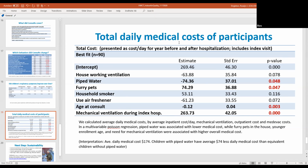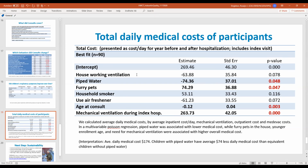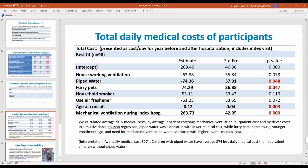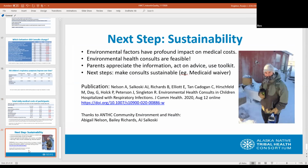And we found that those total medical costs, which was about $174 a day, were significantly lower in households that had running water, piped water, in households that did not have furry pets, and in older children. Children that had mechanical ventilation during the index hospitalization had also much higher costs. So we published this information in Journal of Community Health.